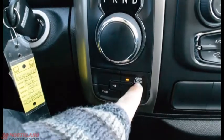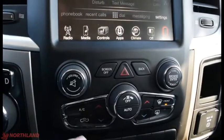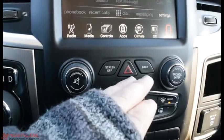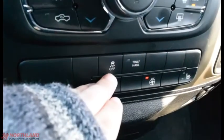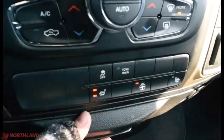Now, down here, you do have the gear control, so you just gotta turn it like that, and then you have your 2-wheel, 4-wheel low, and 4-wheel lock control. And then over here, we do have the volume up and down with the mute, screen off, hazard lights, back button, and your tune and browse over there. AC, circulation, you do have your temperature control here, power off, auto, and your front and rear defrost. And then down here we got the traction control, tow and haul mode.